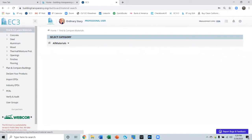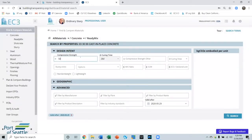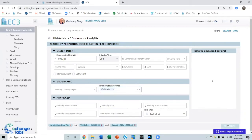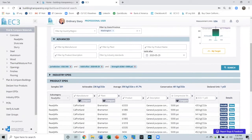On find and compare materials, what you're able to do is actually query that EPD database. So if I go to concrete, I know I have ready mixed concrete. I know that it's the strength of exactly 5,000 PSI. And I know my project is in Washington State, for instance. I can click search. What it's going to return to me is basically a database query with those filters and showing me how many EPDs I have that meet that criteria, and then give me some information on the metrics around the kilograms of CO2 for that search.